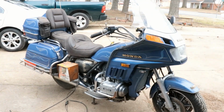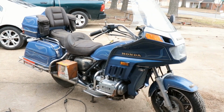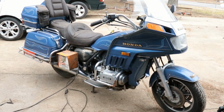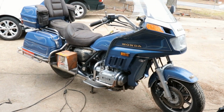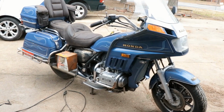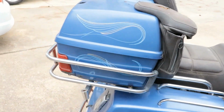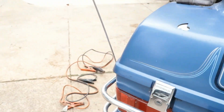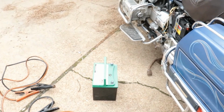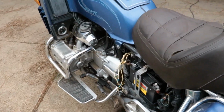Alright, so we got the Gold Wing home. And I got the battery charger on it. And I think that battery is just no good. I let it charge for about an hour or so, and it just barely turns the starter over. So what I did, I got a battery and some jumper cables, and we'll hook that to it and see if that turns it over faster.